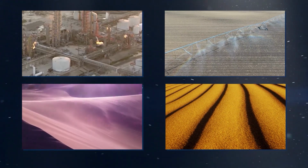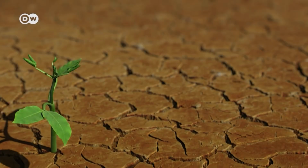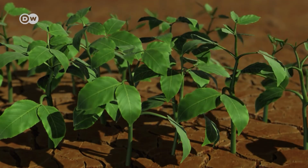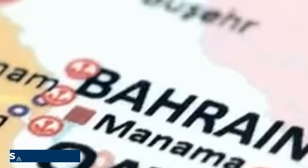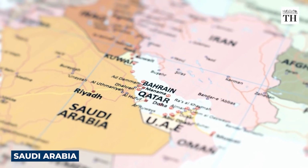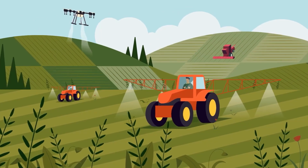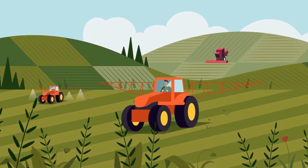In a land known for its vast golden deserts and precious oil reserves, an unexpected transformation is taking place. Saudi Arabia, a country historically synonymous with black gold, is turning a new leaf, quite literally, as it gradually morphs into an agricultural powerhouse.